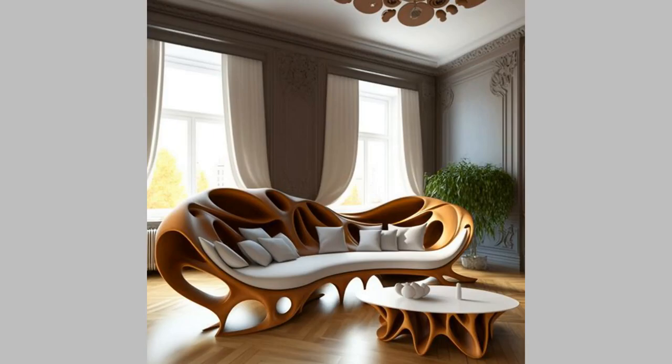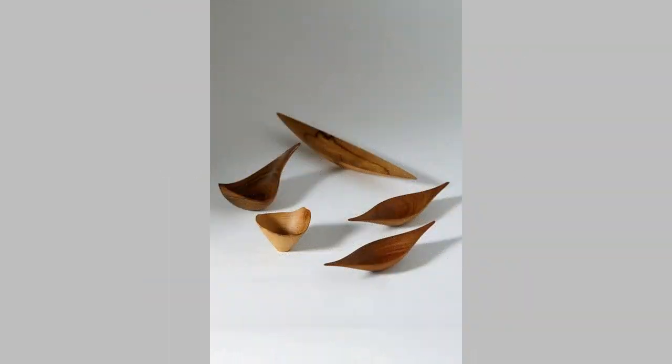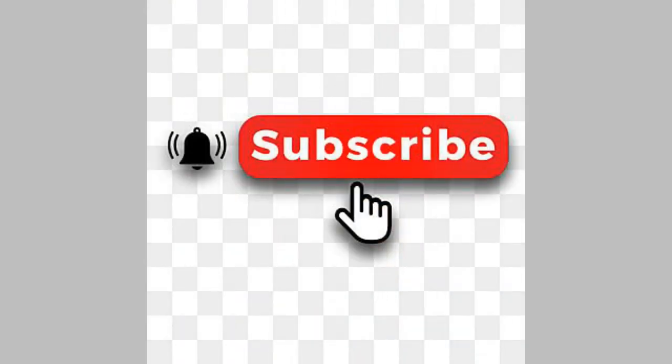In a nutshell, wooden decor always adds charm to any place. It is a perfect element for all types of designs, from contemporary to vintage. It serves for decades and never goes out of fashion.